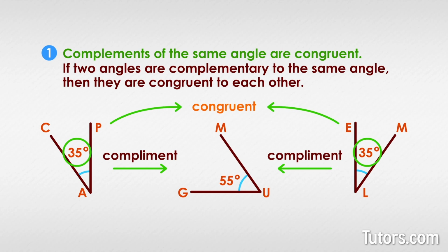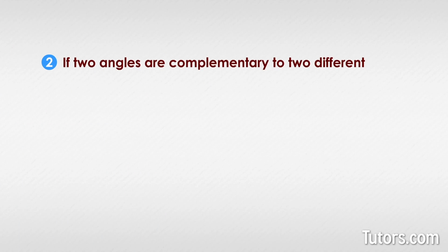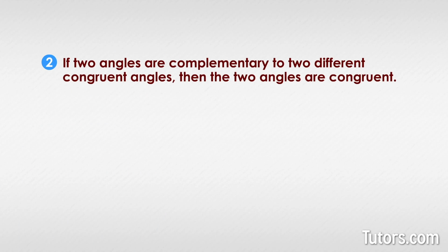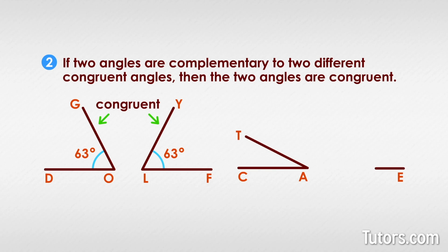Then they are congruent. The other theorem about complementary angles states, if 2 angles are complementary to 2 different congruent angles, then the 2 angles are congruent. This involves 4 angles altogether. Say you have 2 congruent angles, angle DOG and angle FLY, each measuring 63 degrees. Their complementary angles are angle CAT and angle EMU, each measuring 27 degrees. You can easily see that 2 angles of 27 degrees are congruent.